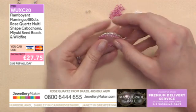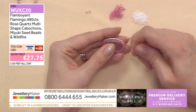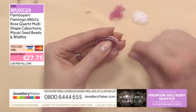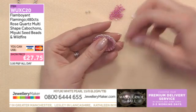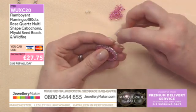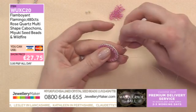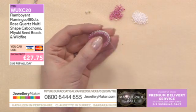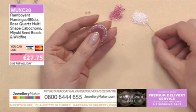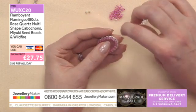So if I pop that in, give it a little wiggle to try and get the tension in, then all I'm going to do is add in one of these in between each of the pink that are sticking out. Let's check I've stepped up there. And all that does is cinch it in and lock it in place.